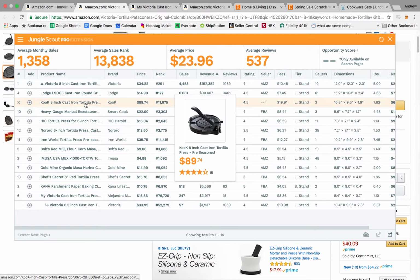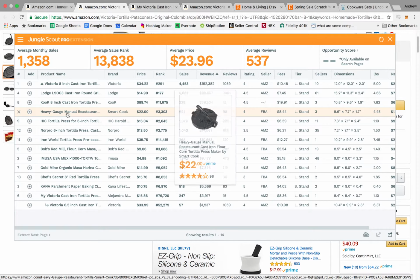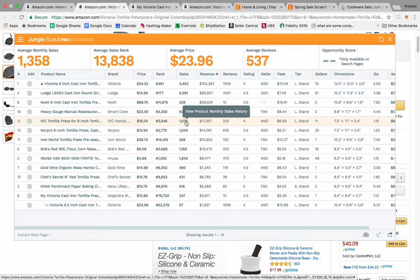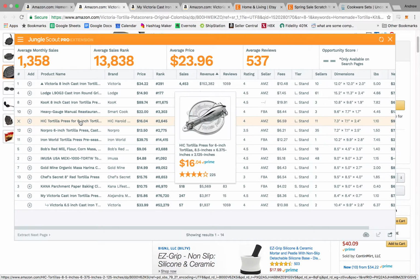Here's a Cook 8-inch. Okay, this person is just ripping off Victoria. So here you have proof that someone else is just ripping off Victoria, selling at a lower price point. They're selling 1,000 units a month. That's crazy. There's another person selling a silver version, and they're selling 1,100 units a month. So tortilla press seems like a pretty good market, actually.